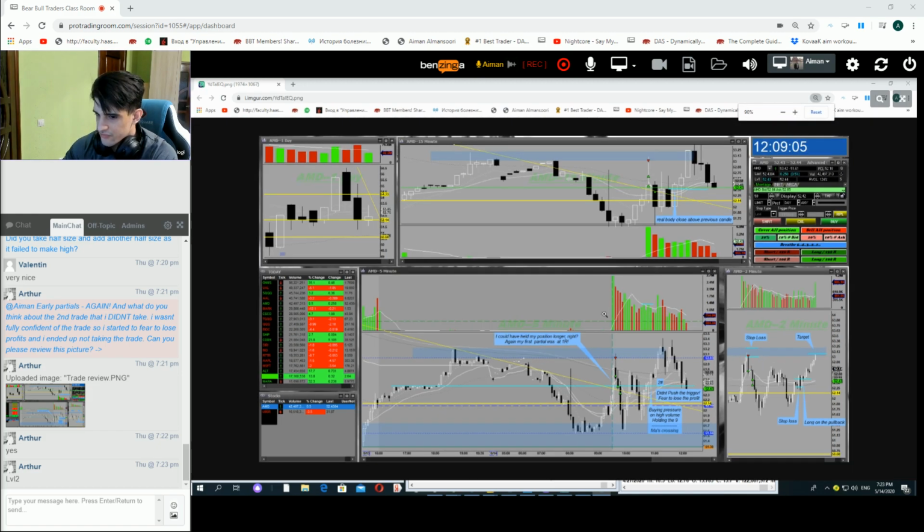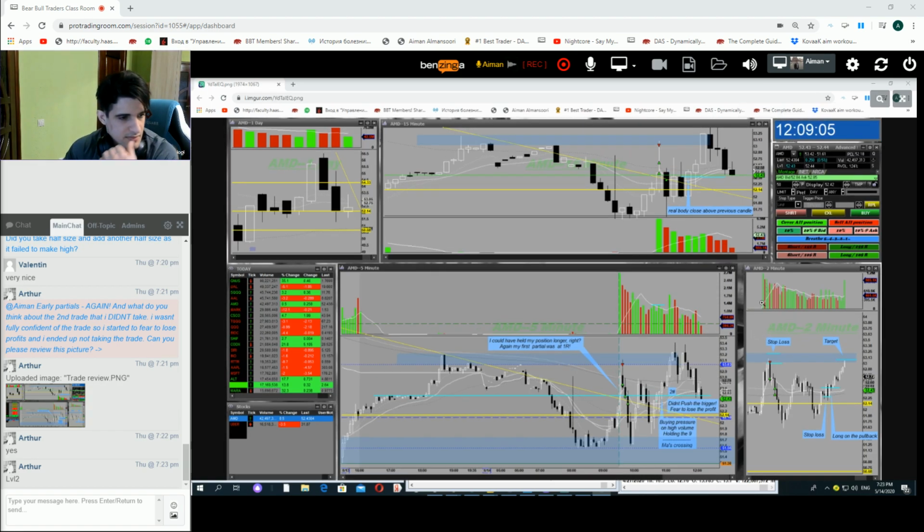I can't see the volume bars there on the 2-minute chart. Oh, I see them. They're actually up there. The level 2. Okay. So look at these guys. AMD on the volume bar, I can see no confirmations for a parabolic reversal.